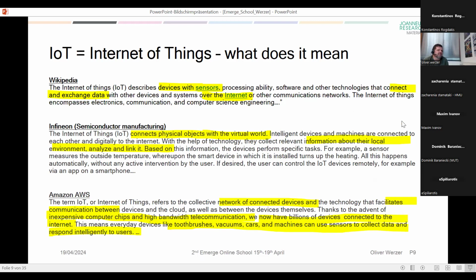Very similar thing you can find from other companies like Infineon, a semiconductor company also based here in Austria, with one big fab in Villach. They say the Internet of Things connects physical objects with the virtual world. So everything we can somehow measure, we try to translate and use this information to do something. With the help of the technology, they collect relevant information about the location and local environment, analyze and link it. So that's what they are telling.